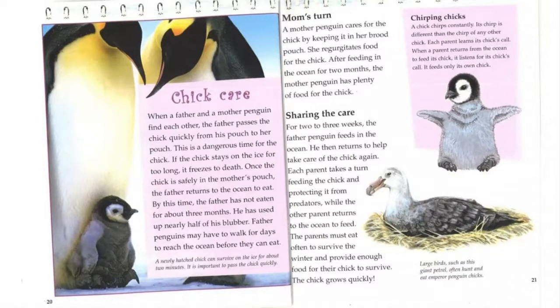Mom's turn. A mother penguin cares for the chick by keeping it in her brood pouch. She regurgitates food for the chick. After feeding in the ocean for 2 months, the mother penguin has plenty of food for the chick. Sharing the care. For 2 to 3 weeks, the father penguin feeds in the ocean. He then returns to help take care of the chick again.